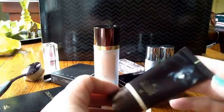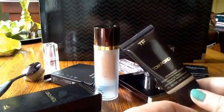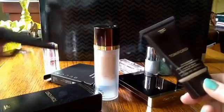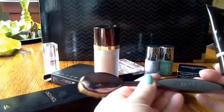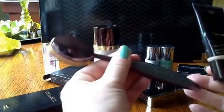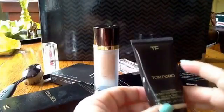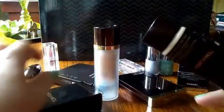So I have been using it. You can see the tube's looking a bit mucky. It's so easy to apply. I use my Artis foundation brush, which is very quick indeed to give a great finish, and it's a useful tube for travelling as well.